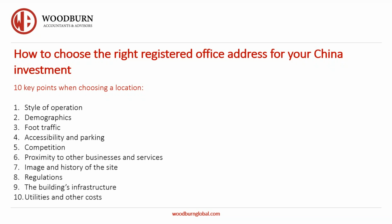The next is looking at the image and the history of the site. Now, there are a lot of buildings in Shanghai, for example, that are designated as being historical sites. And a lot of professional service firms want to be located there because it's kind of a good image sign. The issue behind this is that these buildings are not properly maintained. And if they are of a certain age, you might not have heating, you might not have air conditioning. So you definitely have to look at those aspects.